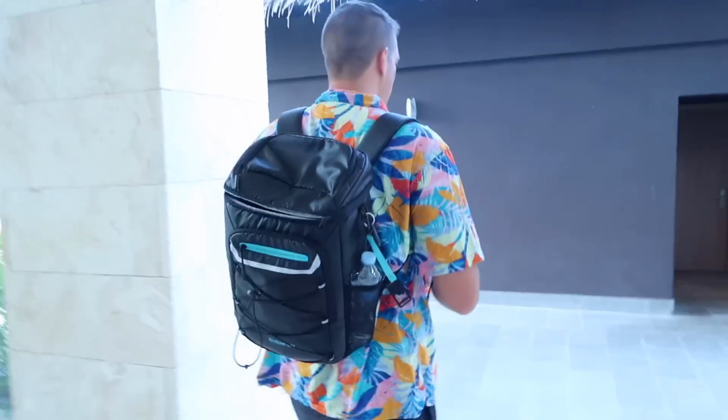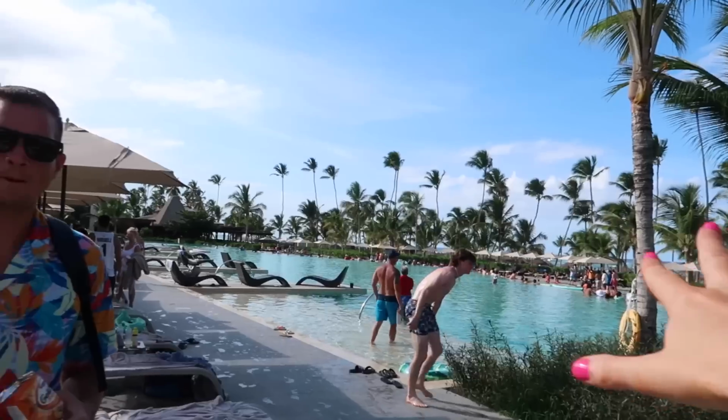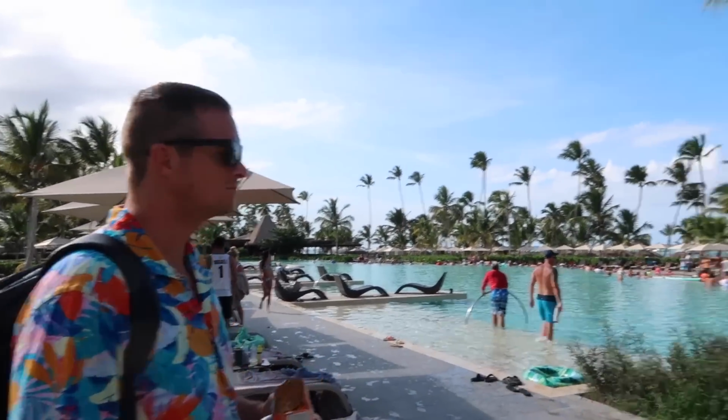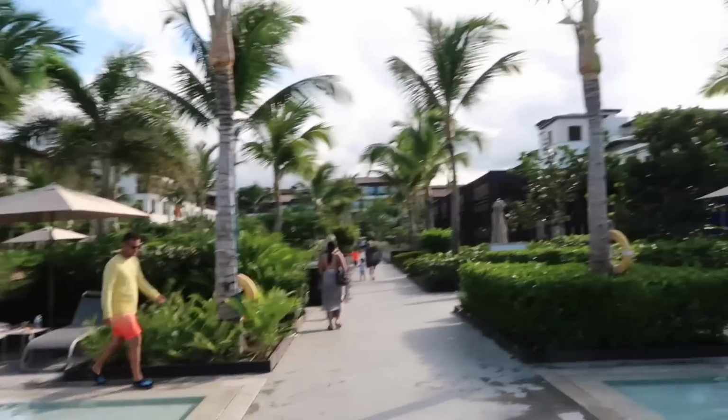But you guys, okay, look at this. Just walking everywhere, it's just so beautiful. Okay, which way is it? Wow. Oh, this pool. It's just paradise. Like a mini lake. This is the main pool area right here. You can hear they got DJs going on. And then they have kind of more secluded pools around here, which is really fun.